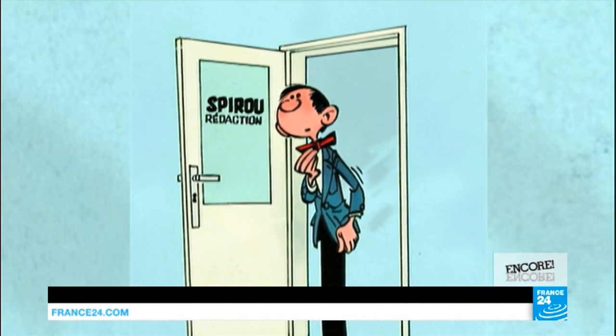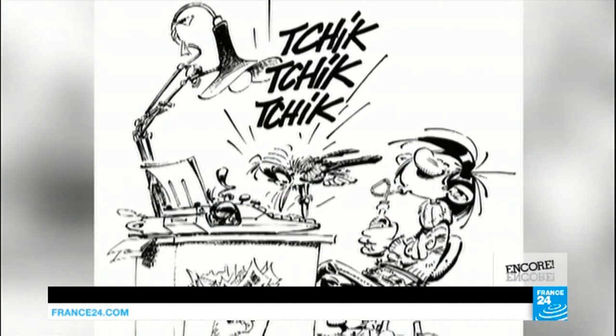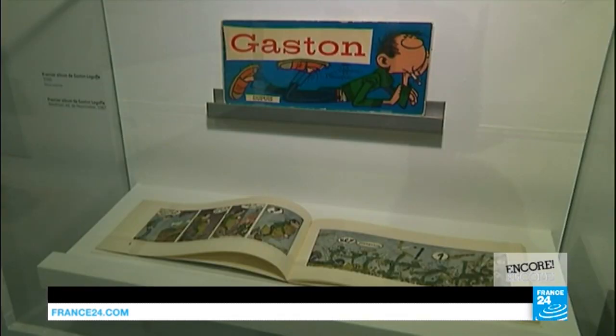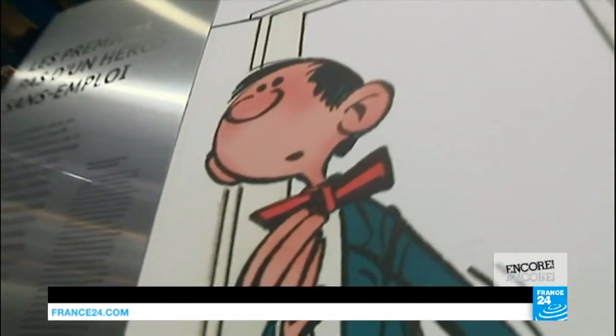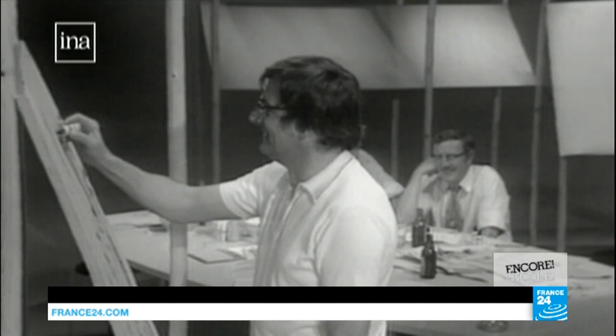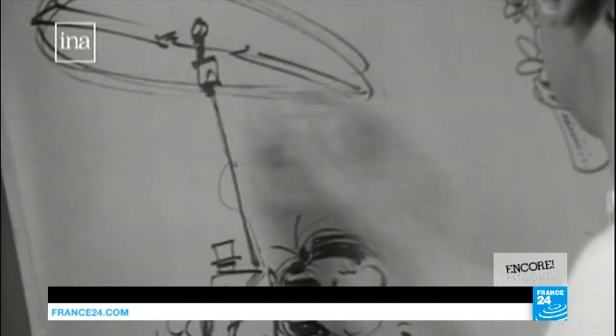Appearing first in the cartoon magazine Spirou in 1957, Gaston quickly shed his suit and bow tie and became an unemployed hero who bumbled from one thing to the next. To his creator, André Franquin, Gaston was often the epitome of the lazy goofball.